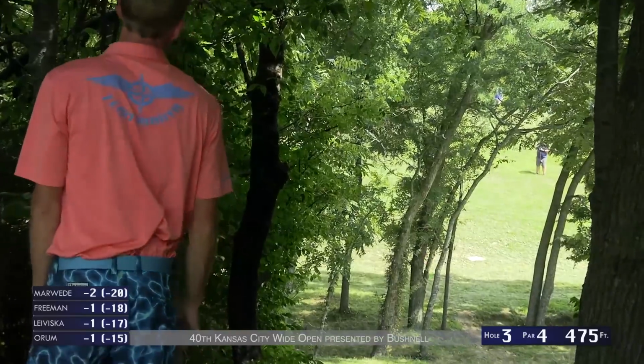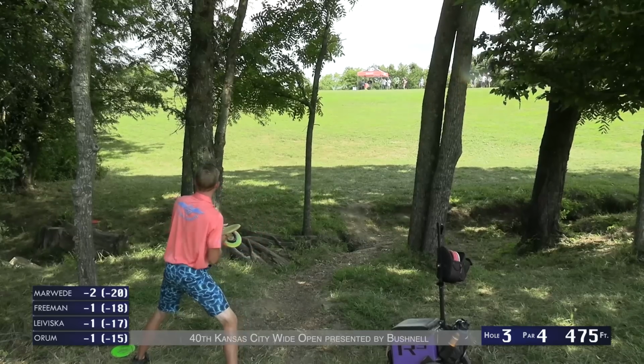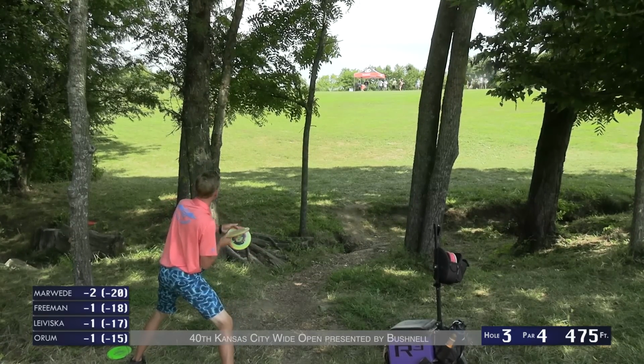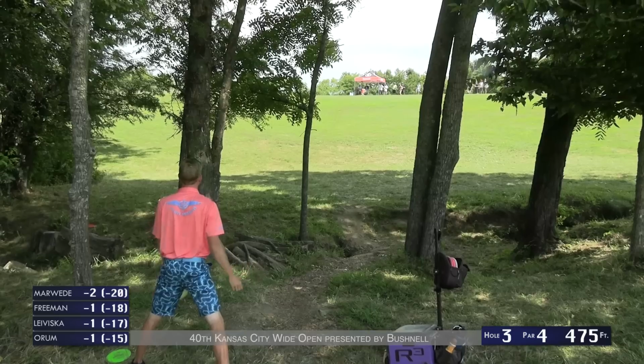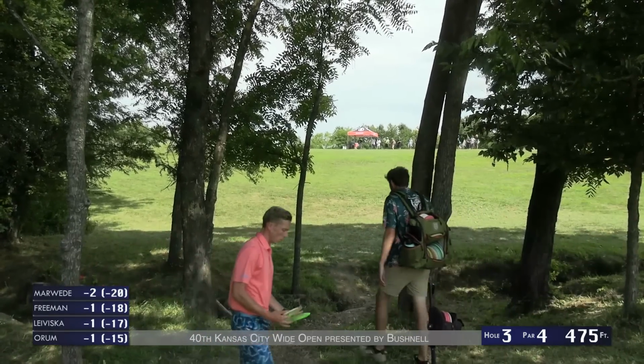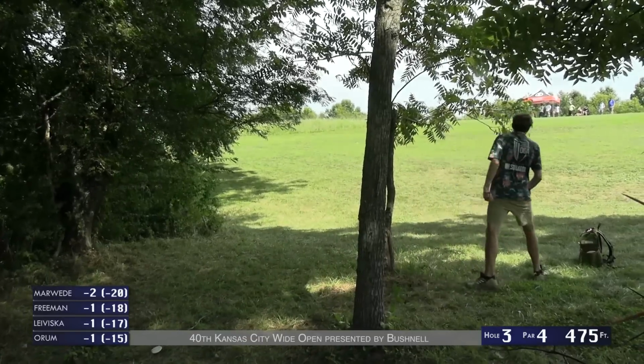Again, dude? What is wrong? Ooh, dang it. All right, well, we're going to see what Joel and Andrew do from down in there. It's just a pitch out for Joel. Andrew might have an angle if he wants to get super aggressive. Which you got to imagine, Andrew being a couple strokes ahead. If he can't birdie, he's probably trying to par.